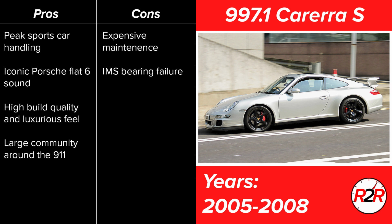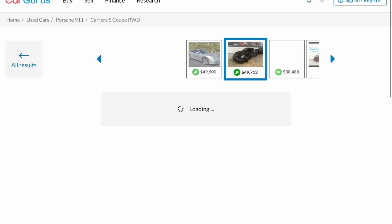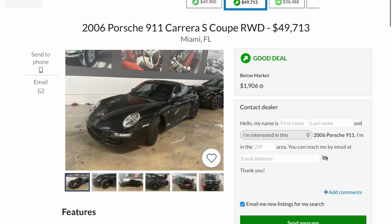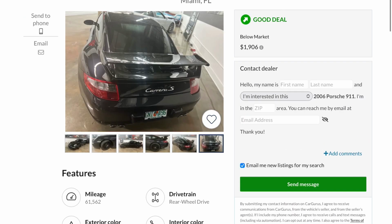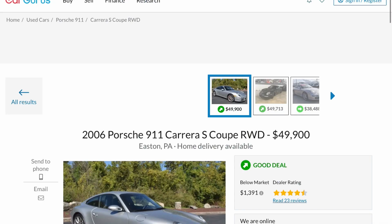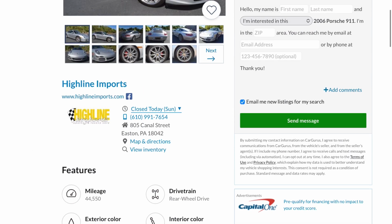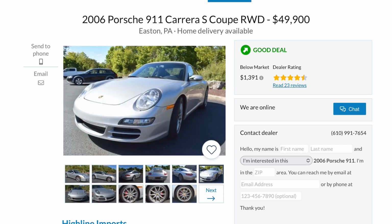This was definitely a big issue with these cars, but you pretty much just got to cross your fingers and hope it doesn't. As we look at some of the examples that we could find online, in my area there was not a ton, but I found this black one here for $49,000. It's a 2006, looks plenty nice, and the Carrera S has that nice rear wing. This one had 61,000 miles though, so I tried to see if I could find anything slightly lower. This one had 45,000 miles and was listed for $49,900 and was an absolutely beautiful example of a 911.